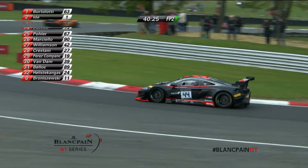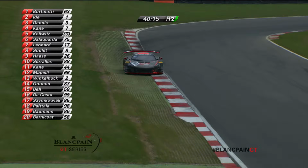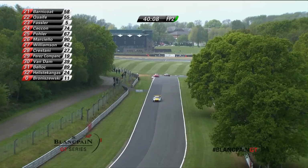And Johnny Kane is now making progress, got clear of the traffic, gained one position. He's 1.08 seconds down from the 63 Lamborghini's pace in 11th. Relatively clear track as he sweeps into Surtees. This could be key this lap. How's his first sector time? Waiting for that to come out. It's his best so far.